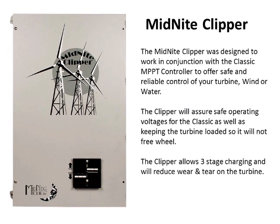This will allow regular 3-stage charging, just as we do with PV, and also reduce wear and tear on the turbine. We have even had one customer who had a turbine that was too noisy for his neighbor, so he used a Clipper to limit the turbine's max speed, allowing the turbine to run quieter and keep a happy relationship with his neighbor.